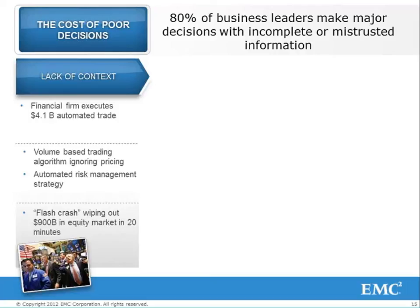So the first major reason is around a lack of context. A really good example, if you remember back in May 2010, I think we can all remember this date fairly well, the whole notion of this flash crash, where the market lost about $900 billion in equity in less than 20 minutes. A single trader executed a large volume order, basically trying to mitigate risk, and he sold 35,000 contracts in about 7 minutes, which was about a $4.1 billion trade. But what was the information needed to justify that decision? If he had a bit more context, it probably would have prevented this from happening, and he would have seen the secondary effects of what may have occurred there. So again, a lack of context can lead to some really poor decision making.